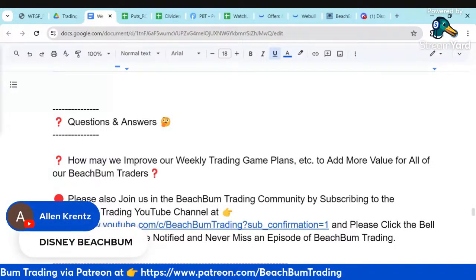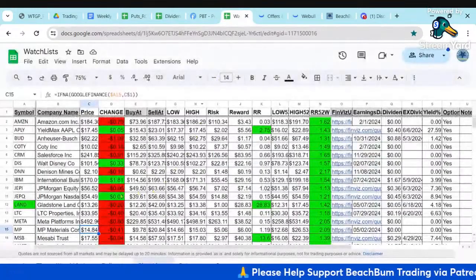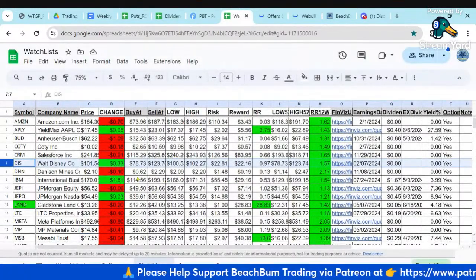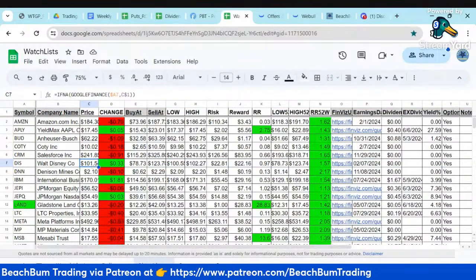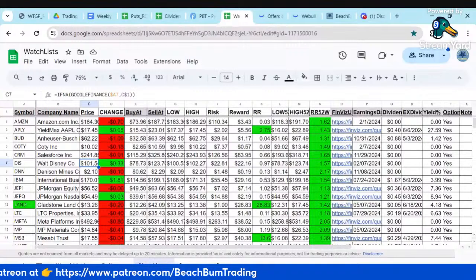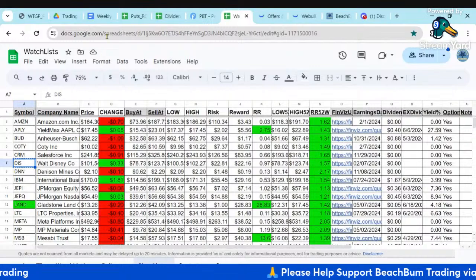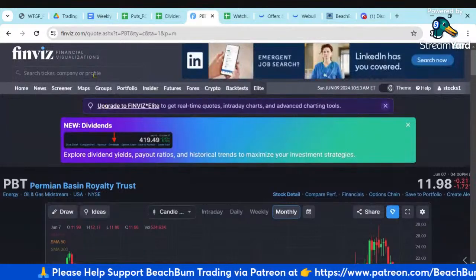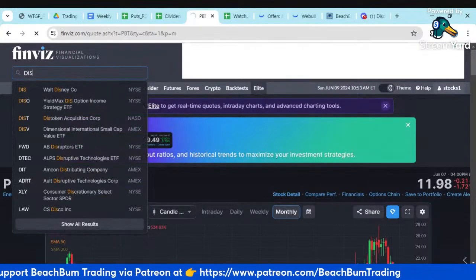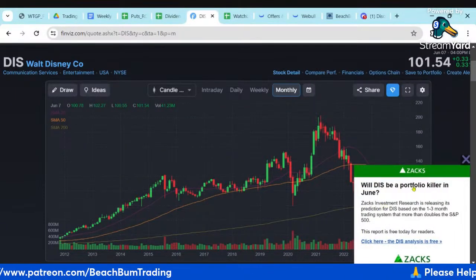Okay, Alan Krebs wants to talk about Disney, and then we can also talk about Carvana quickly. As you can see, Disney we have in our shopping list. That's one we recently swing traded profitably once it was below 100. So if it breaks down below 100 again, I'd be interested in Disney. If we look at the chart, it popped up a little bit. Also, Nelson Peltz, who was doing that activist campaign against Disney, I guess he sold his entire position.